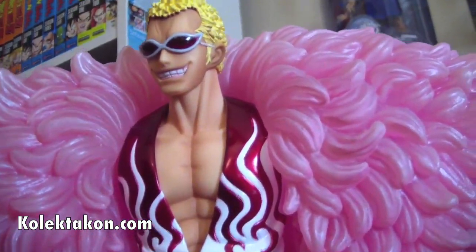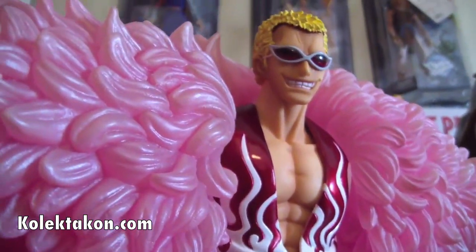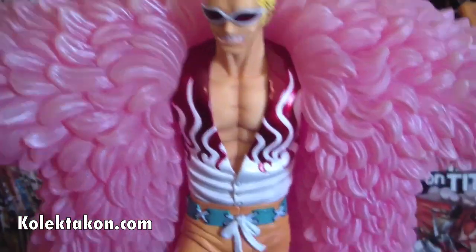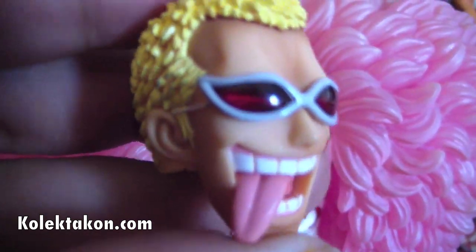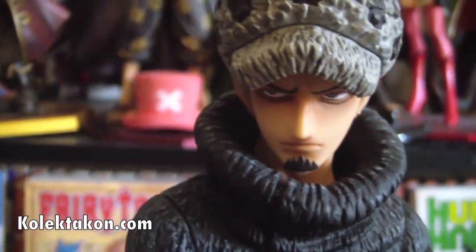So between the two figures, if I had to choose one that I'm more fond of, it's definitely Doflamingo. It looks more lively, the colors really pop out, everything about it really comes to life. Whoever designed this Doflamingo figure really is a fan, and as you can see, it comes with some changeable faces. You can change it to have the tongue out or a big smile.